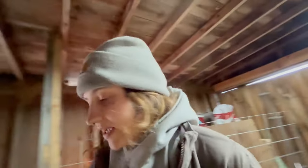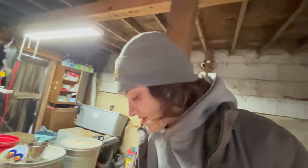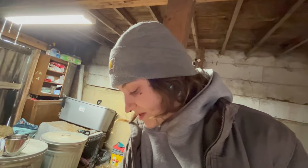All right, so I'll introduce these guys. It's going to be a little interesting because they're all ready to be fed, so they're all gonna try to run outside probably.